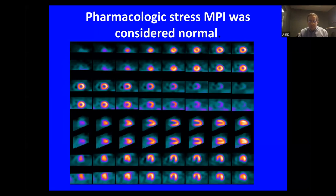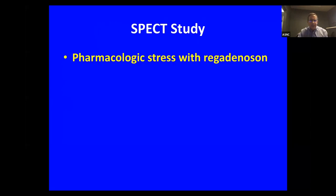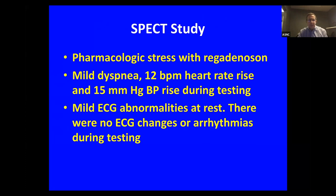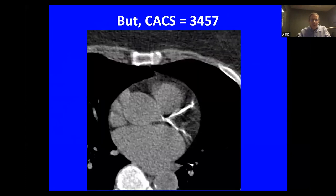So it's a nice, normal study. You know, this is the kind of case you see every day. It was pharmacologic stress with regadenoson. We did think he responded to regadenoson, had some mild symptoms. The heart rate went up. The blood pressure went up slightly. There were some EKG changes at rest, but no real changes or arrhythmias with testing. And so you're ready to rule this out as a normal study.